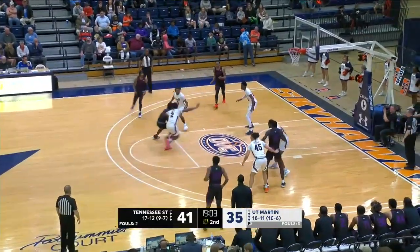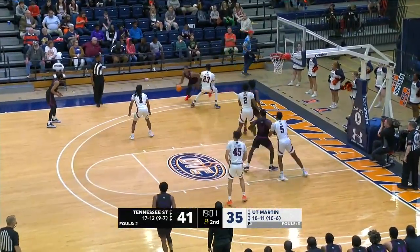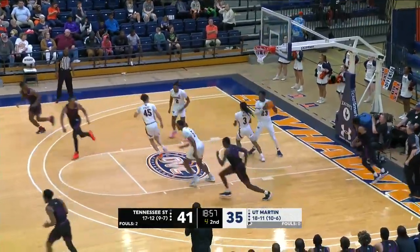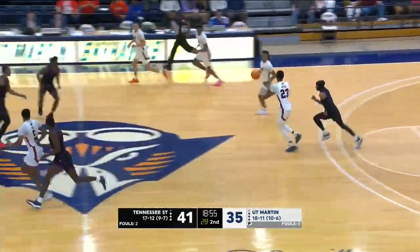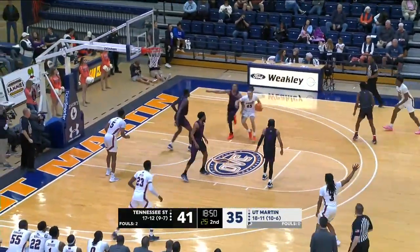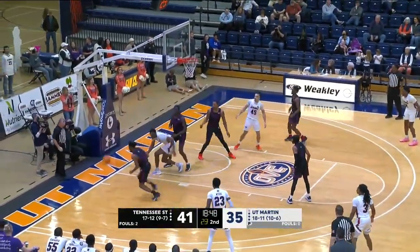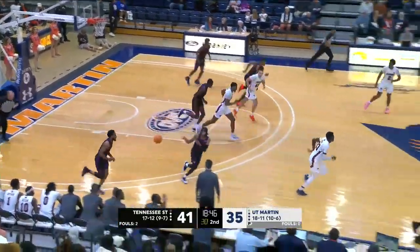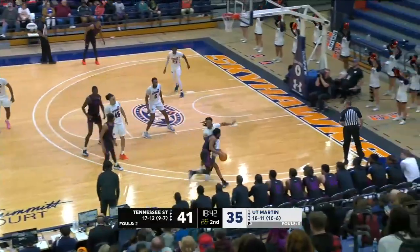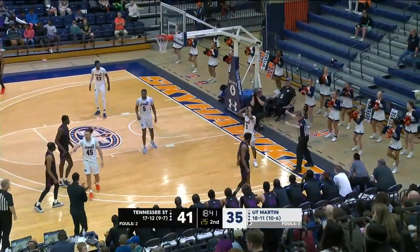Trying to get to the basket now. And on the kick out to Griffin. Clay driving inside. Looked like that shot was altered by Nix. And here comes UT Martin. Stewart trying to pass it across the lane to Nix, who couldn't handle it. Another turnover. That's the 10th for the Skyhawks. They average 12 turnovers a game, UT Martin, the fewest in the conference.